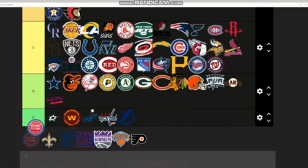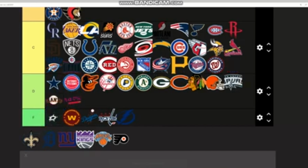I'll put it in front of the Orioles. The Cowboys barely beat it. Next up, we got the New Orleans Saints. It's just a weird looking symbol. I forgot what this is. I don't know what this is. I just forgot. I think I knew what it was, but now I just don't know.